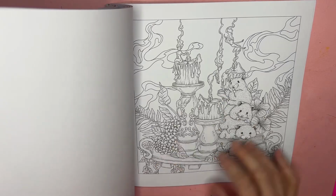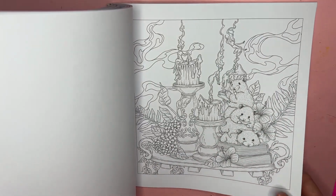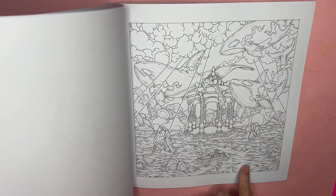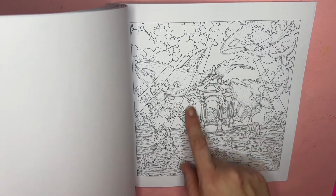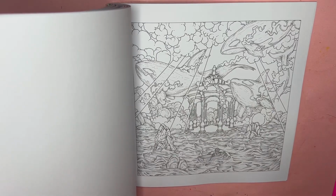We have a little mice having a little feast. Great fantasy. She's kind of on this wavy ocean in a rowboat, coming into this kind of Greek gazebo or pillar with these whales floating through the clouds.